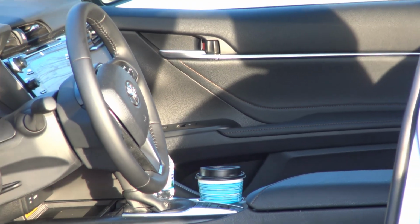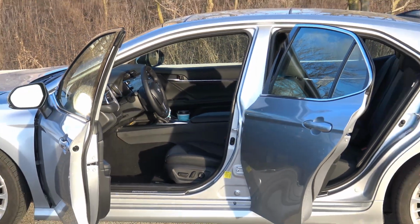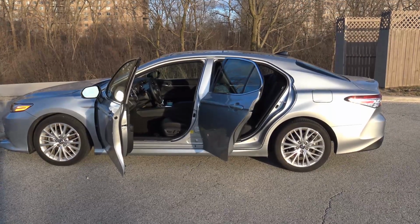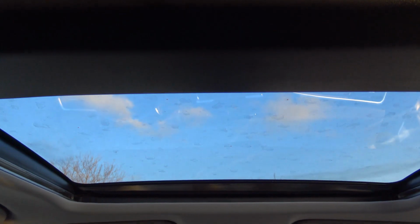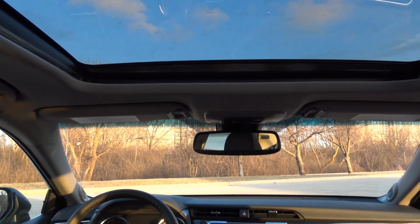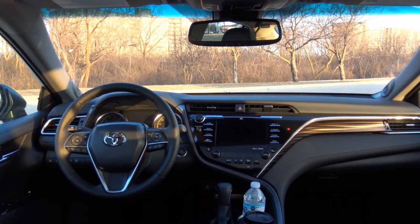Even with the redesign, Camry fans will be greeted by some familiar styling cues. You will be sitting in a vehicle that is wider, and you'll find that all the seats are about an inch lower. Once inside the Camry, even with black leather interior, it can feel very airy thanks in part to this big panoramic sunroof. And one of the things that has not changed for 2018 is build quality. It's still as good as ever, and most of the materials are really quite good.